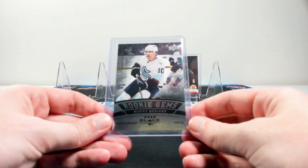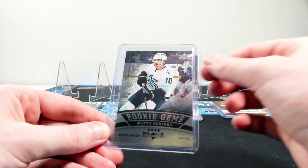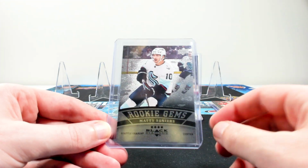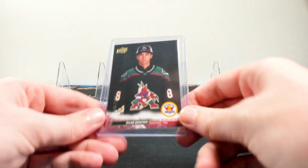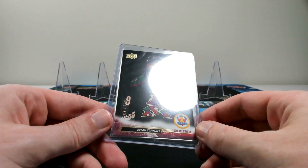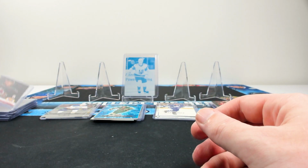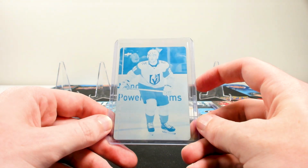We have the Matty Beniers Rookie Gems Quad Diamonds. Like I mentioned, these are 1 in 400 packs for the Quad Diamonds, so pretty tough pull there, and obviously my favorite rookie from the set. Got a first round draft exclusive of Dylan Gunther, numbered to 100. Again, nice card there. Hit of the break, though, is the retro printing plate of Marcia So. So always nice to get a 1/1.